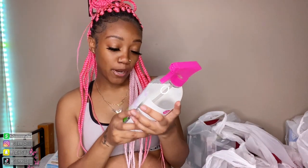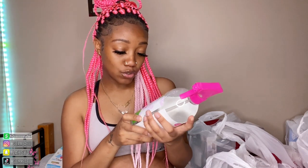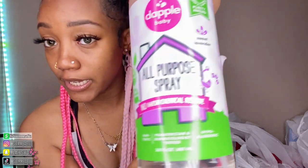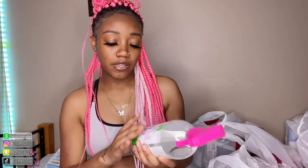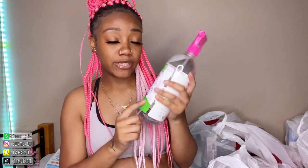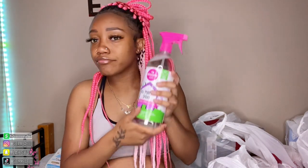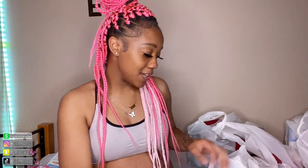So on to bag number two. I got this all purpose spray, no harsh chemicals. And this was $3.99. I don't really know much about this spray, but they said it don't have like no harsh chemicals in it. It's the sweet lavender. I love anything with lavender these days. I don't know why. But it was only $3.99, so yeah. I love a good haul on a budget.